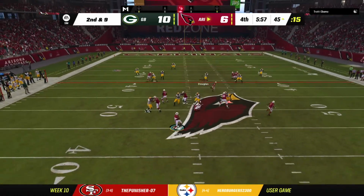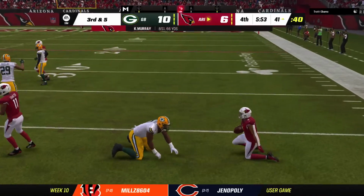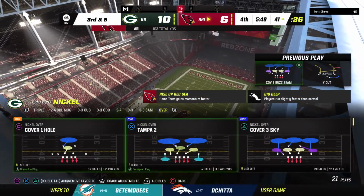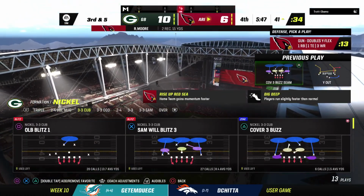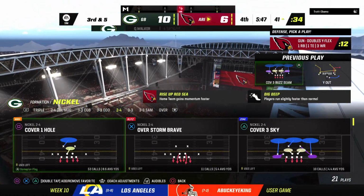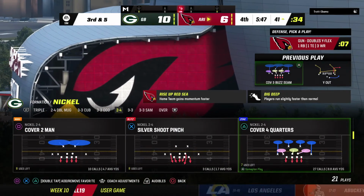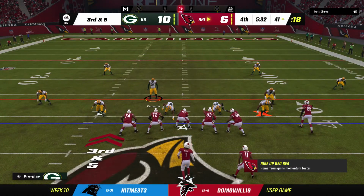On 2nd and 9, Murray, and he's got the hook up to Moore. And this winds up a gain of 4 to the 41. One thing I think that's safe to say defensively, the tackling's been really good. And because of that, it's been very, very hard for them to move the ball because you're not getting the benefits of run after catch. They're tackling them almost on the spot. That means you have to run extra plays, harder to move it.